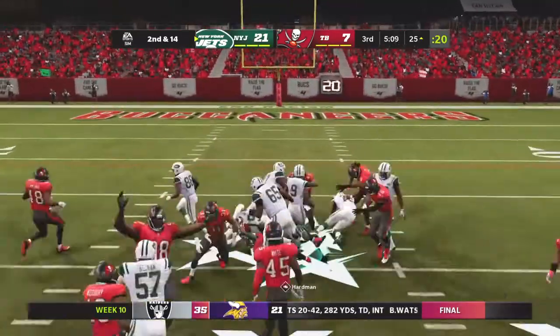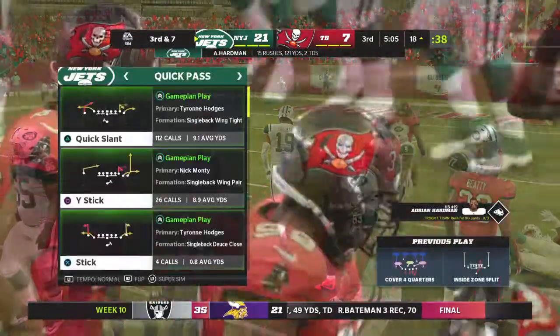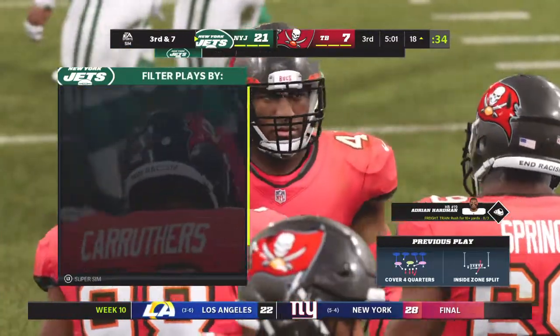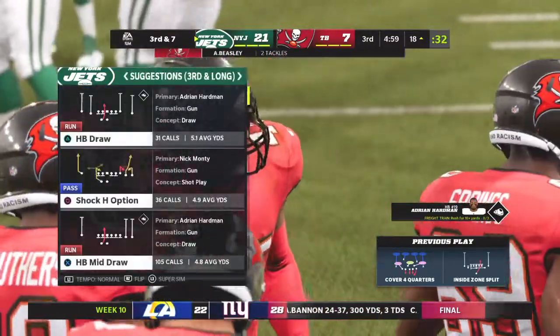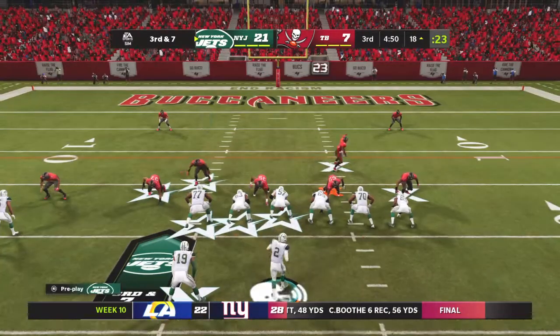Now a handoff here to his running back. 107 yards rushing now for the NFL leader coming into this ball game. You got to give kudos to your offensive line and the guy carrying the ball, because they were in a 2nd and long situation. It seemed pretty dire, but they brought it back to 3rd and manageable with that run.